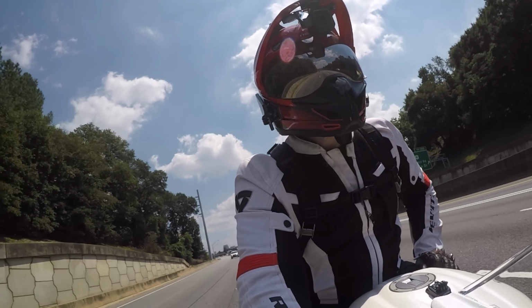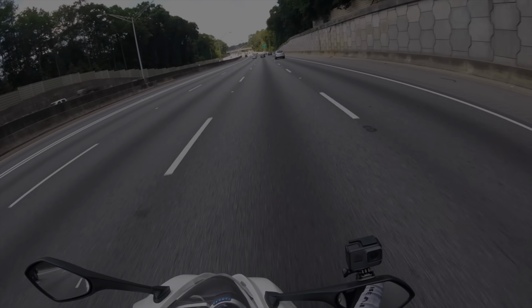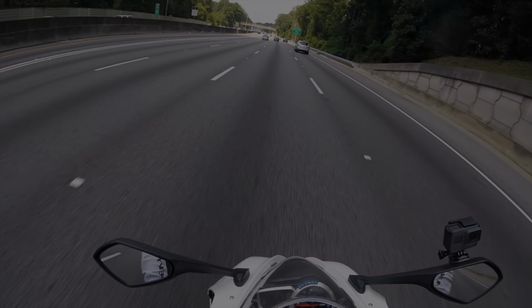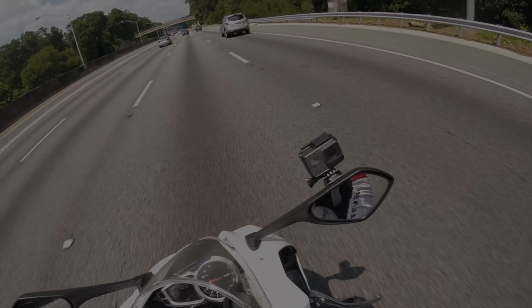It's so nice to have a sport bike again. Woohoo! I can go crazy. I was kidding. I don't ride like that anymore, but I used to.